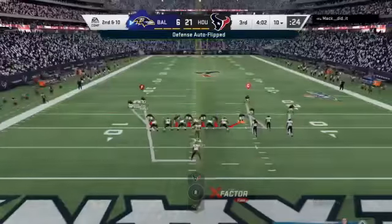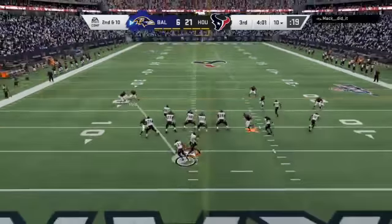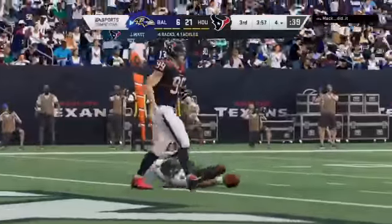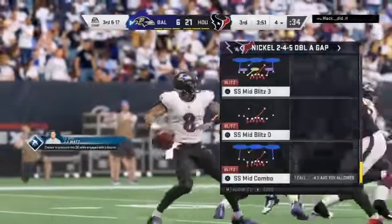After the incomplete pass, here now is 2nd and 10. Here we go. To throw is Jackson. To throw again. Under a heavy rush, and down he goes. J.J. Watt. Who else? He's in there for his 4th sack of the afternoon.